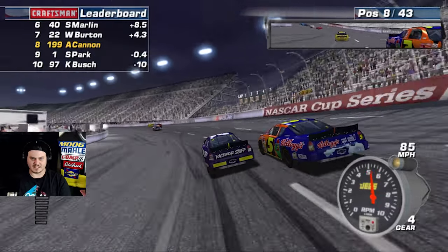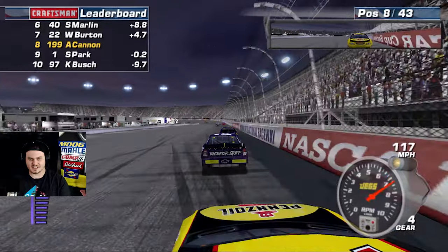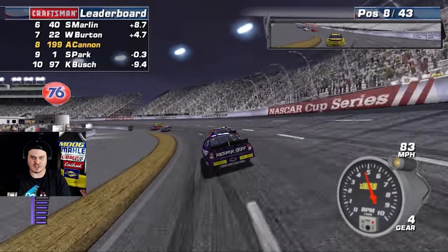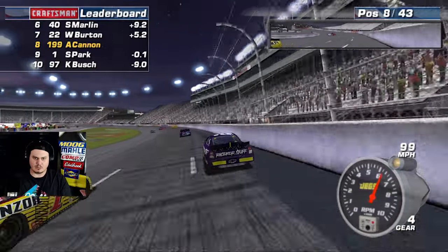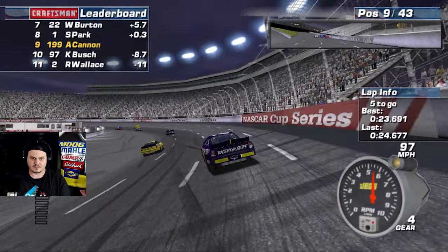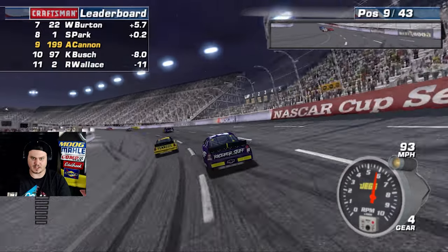Kurt Busch back in 10th has cut the deficit down under 10 seconds. When the run started, he was like 22 seconds behind. He was essentially a lap down just ahead of us on track. Oh, that wasn't pretty. 5 laps to go. I gotta pass Steve Park back.